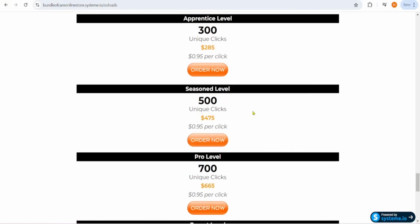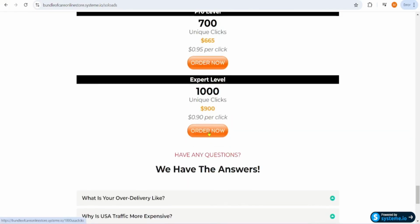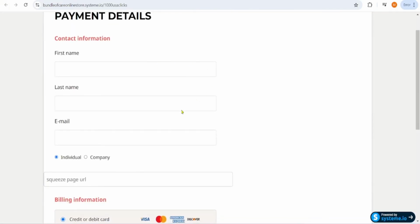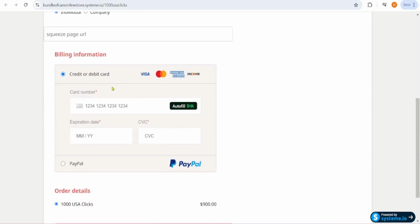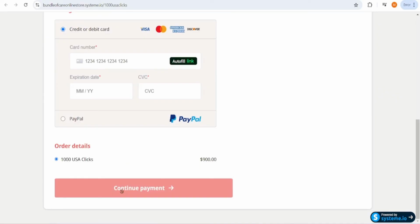Once you order your clicks, for example, if you order 1000 clicks, you will be taken to the payment details where you have to enter your first name, last name, email, and your tracking link. Then in the billing information you can pay through credit card, debit card, or PayPal. After that, you can click on continue payment to complete the payment.